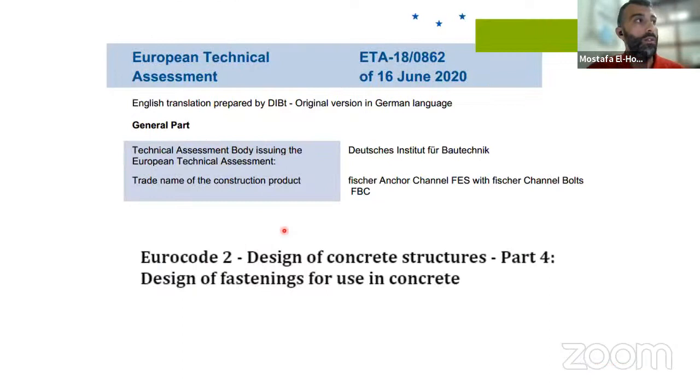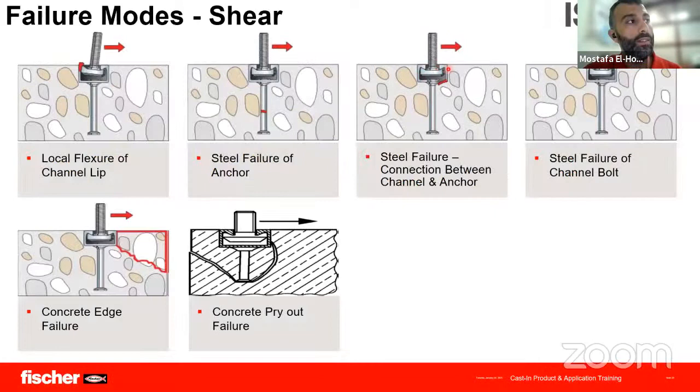So how do we get this information, or how do we know how to design? The two main guides we have to use when designing the casting channel: of course, you have to have your code with you, which has all the information about the formulas, and you must also have the technical approval or the technical data sheet of the casting channel. In Fischer, we have the European Technical Approval, which specifies all the details of the geometry of the casting channel that you need to finalize the design.